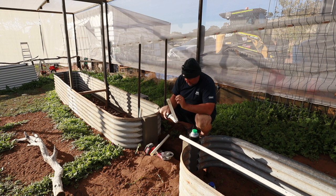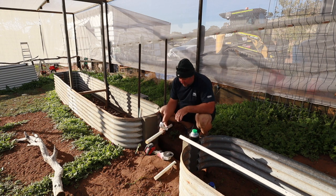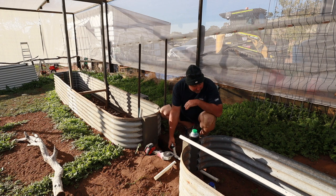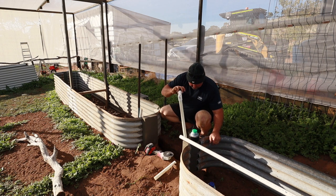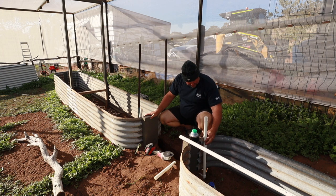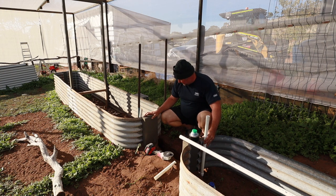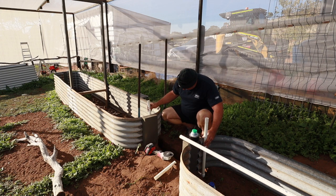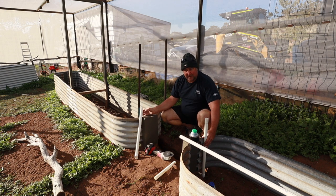Let's take this all apart again, because these were just a few little off-cut bits of pipe I had laying around, which, you know me, you never throw stuff out. Okay, so that one will just go up in there, and I can cut these off to whatever height I want later. So that's good. Oh yeah, that one goes up there like that, and then we just need a piece of pipe in the middle there. Easy peasy.